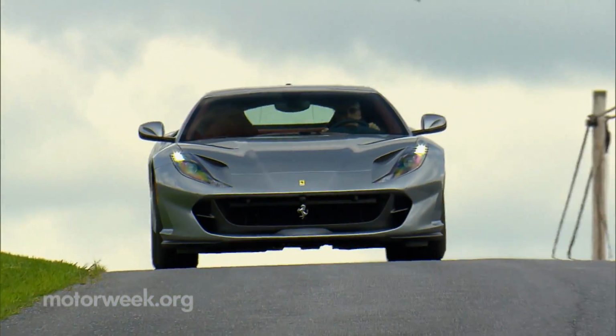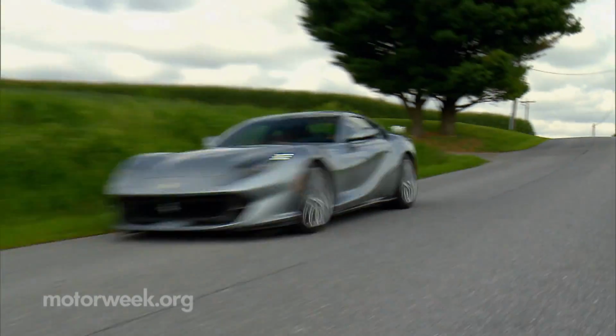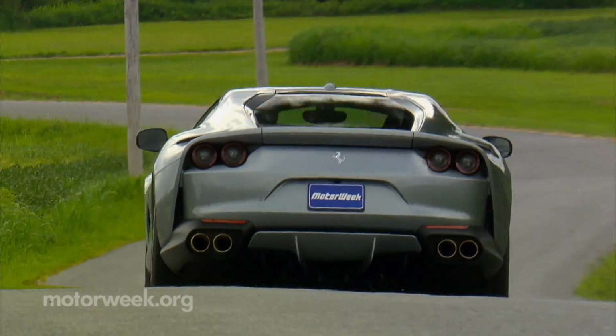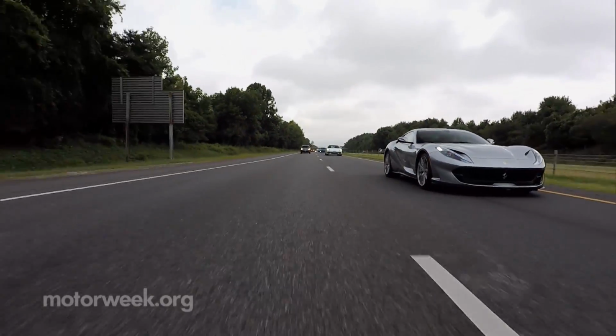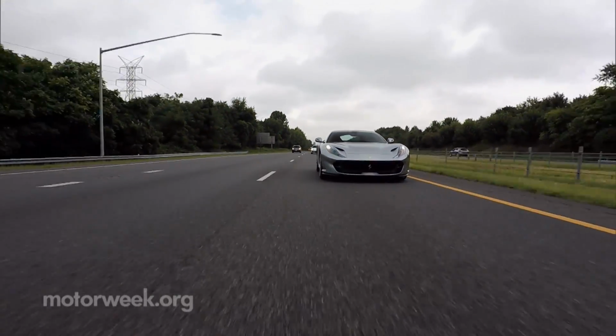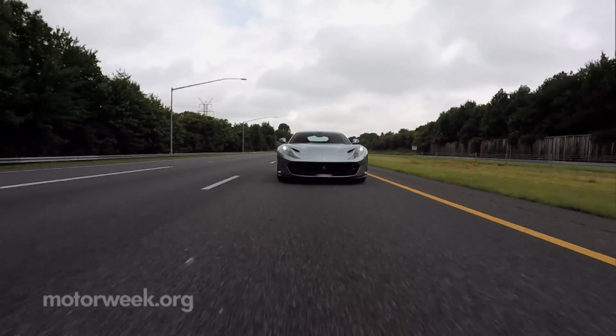As we expected, power never lets up. It keeps piling on until you run out of road or come to grips with your mortality. Yet heading home on the interstate, it reverts to a new definition of supercar smooth.